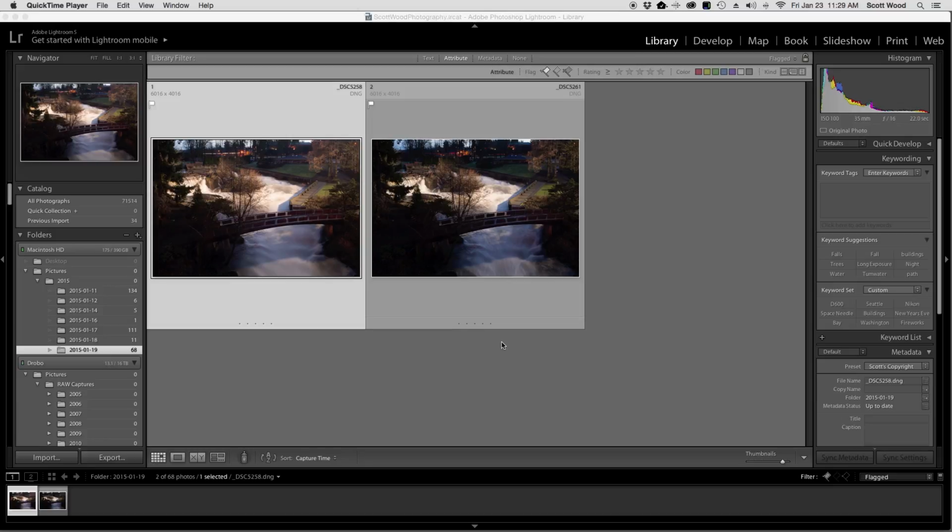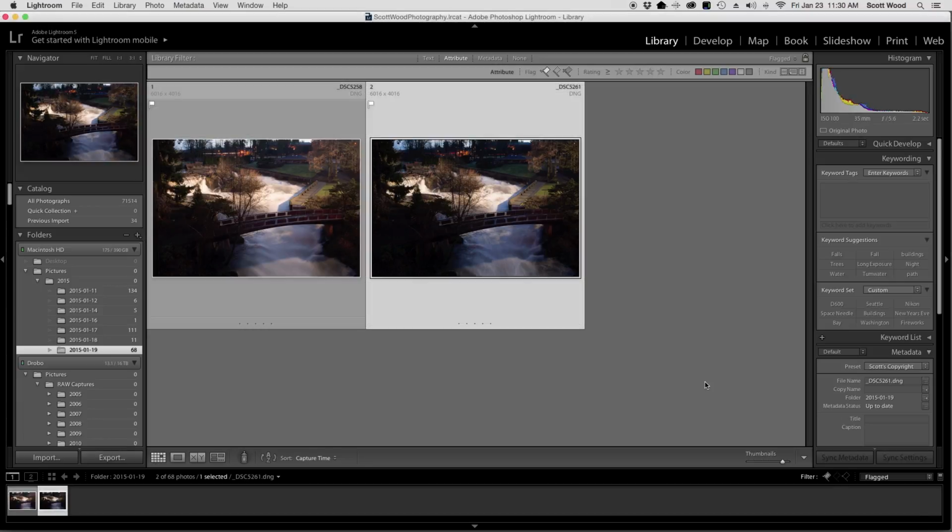On my screen are two shots taken with the exact same camera, a Nikon D610, the exact same lens, a Nikon 35mm f2, and shot from the exact same location near Tumwater Falls Park in Olympia, Washington. The difference between the two shots is the first one was shot at f16 and was a 22-second exposure. The second shot, this one, is shot at f5.6 and was a 2.2-second exposure. So even though they're the same camera, same lens, same location, they are, as you're going to see in just a moment, a very different image from each other.